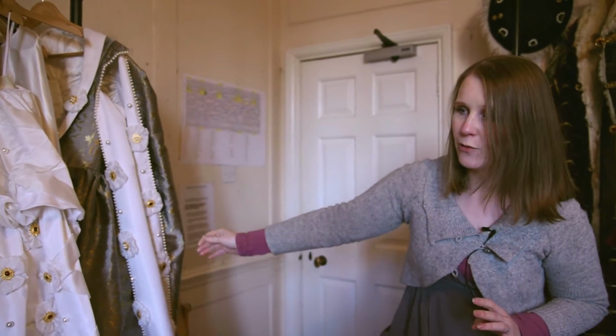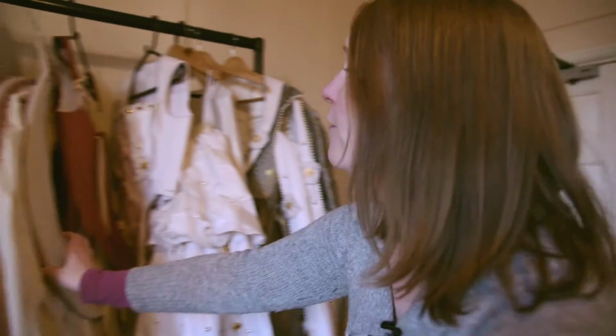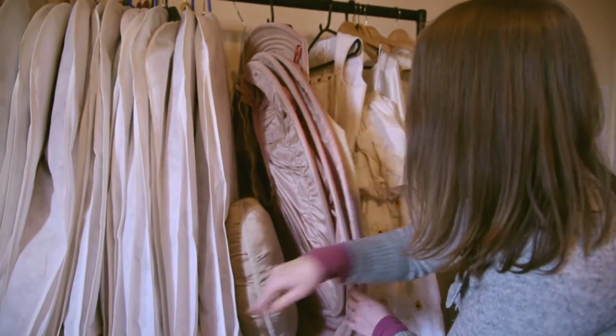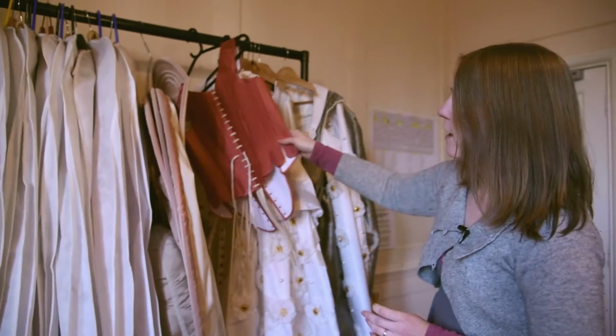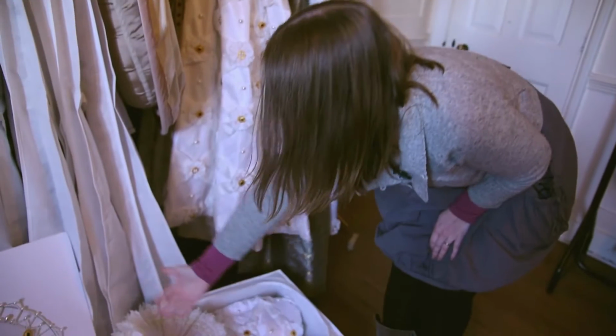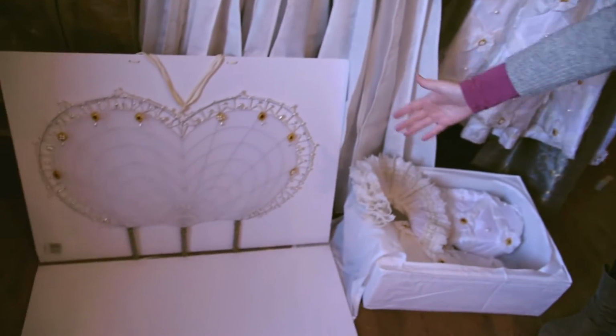Under all those layers you also have the underpinnings, so we have 2 different style farthingales and a padded roll underneath, as well as her set of stays. And then to finish off, we have a beautiful handmade ruff and a halo frame as well.